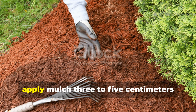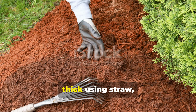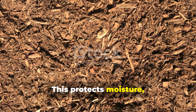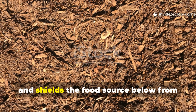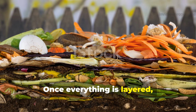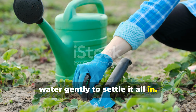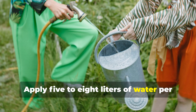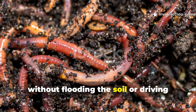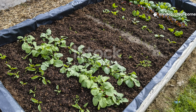Over that organic layer, apply mulch 3 to 5 centimeters thick using straw, dried leaves, or shredded plant residue. This protects moisture, moderates temperature, and shields the food source below from drying out. Once everything is layered, water gently to settle it all in. Apply 5 to 8 liters of water per square meter. This is enough to activate biology without flooding the soil or driving oxygen out.